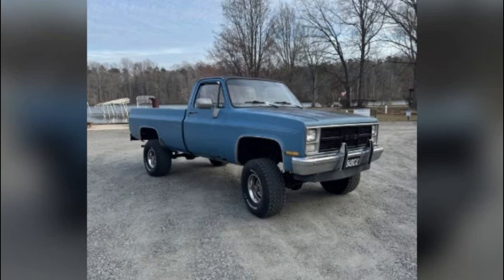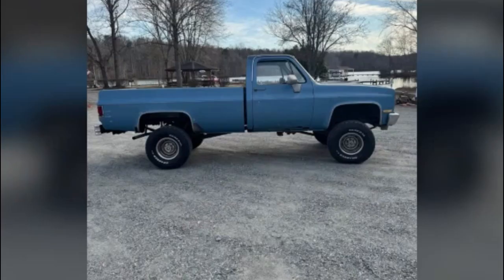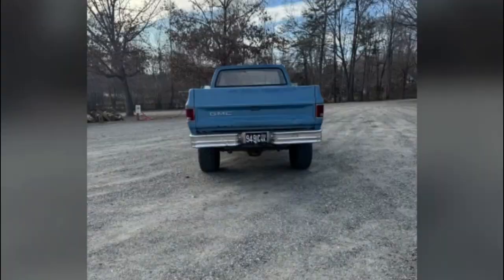The gearing is set at .373, which gives it a nice balance between power and efficiency, especially for towing or hauling heavy loads. The owner has documented the parts installed, which is always a great sign for any potential buyer interested in the truck's history and maintenance.